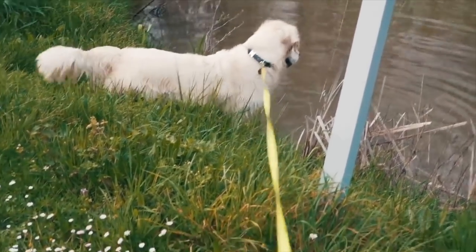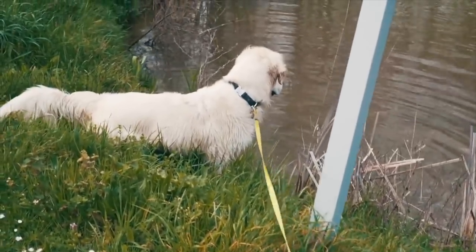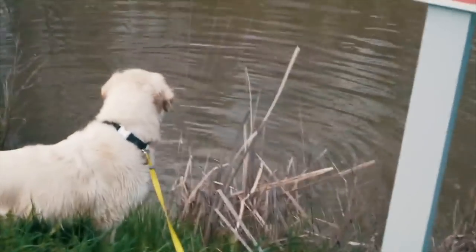Something keeps scaring him. Come on, you. I think it's just sticks. I don't think there's anything. Yeah, is it just that bit there?